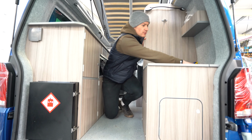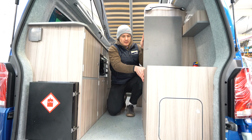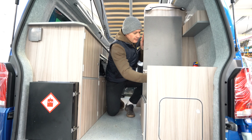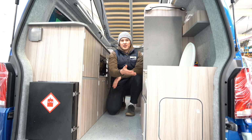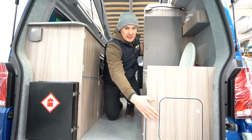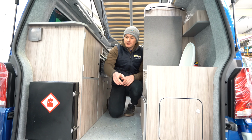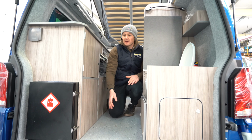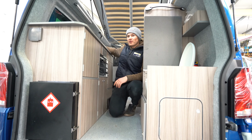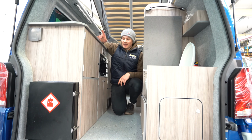It's got the toilet, so I'll just spin that out for you. And it just spins out this way, opens up, and there you have your fixed toilet. You can access the cassette to empty it just at the back here. And this one has gas too. So you'll see this black locker at the back here. This is 2 gas bottles in there, and that's for the gas hob. And it's also for that unique feature I talked about just in the last van.